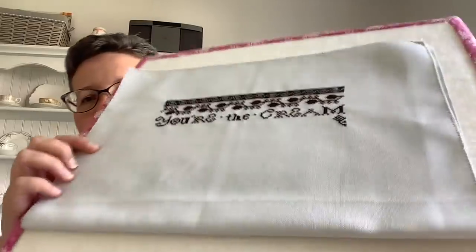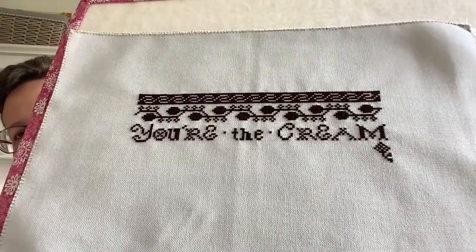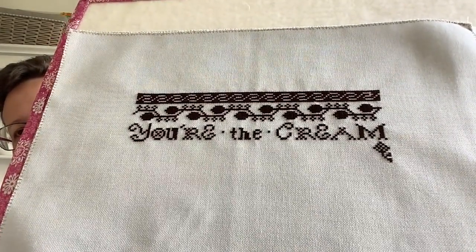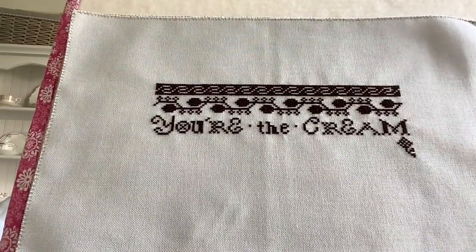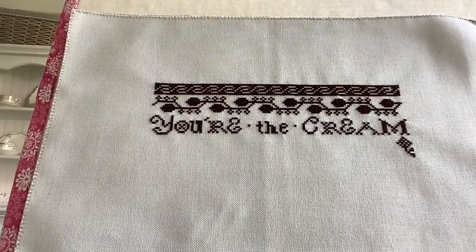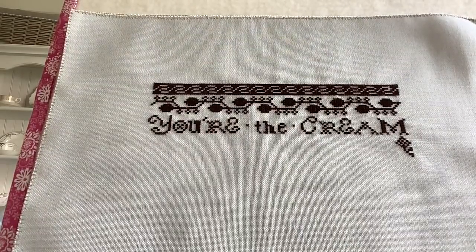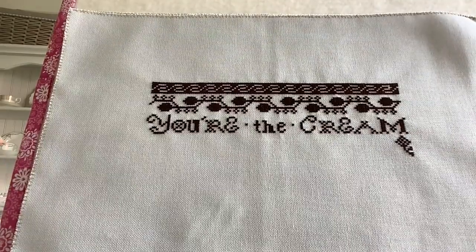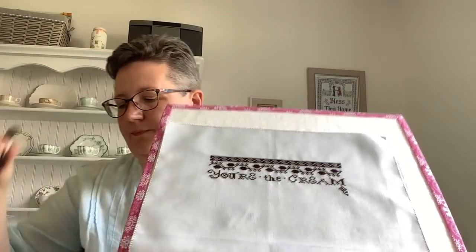So here you go, here's my progress. I've got You're the Cream and the 2 top borders, and I finished the thread just by coming down into the next border as well. So this is a 32 count Murano in Silver Moon, I think. Let me just have a look. I should have had this information out. I'm pretty sure it's Silver Moon, and the thread is DMC 3371, and it's working very nicely so far. Yeah, I'm really pleased with that progress.